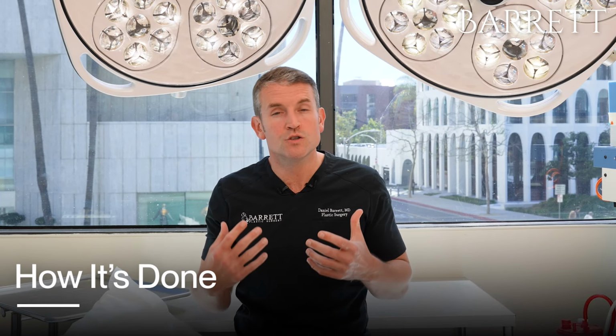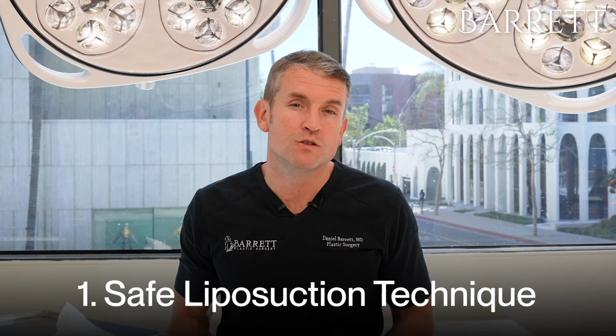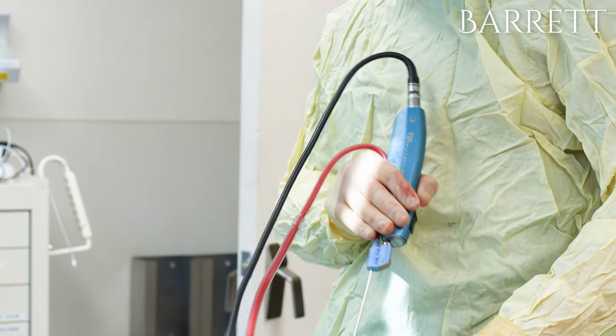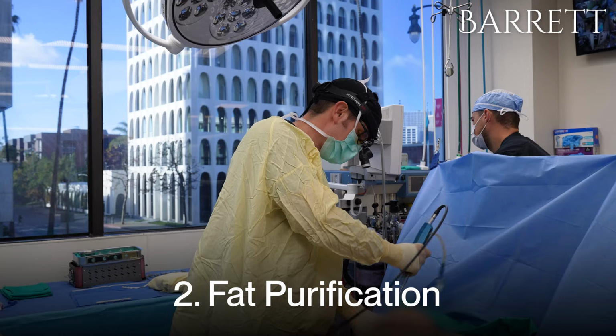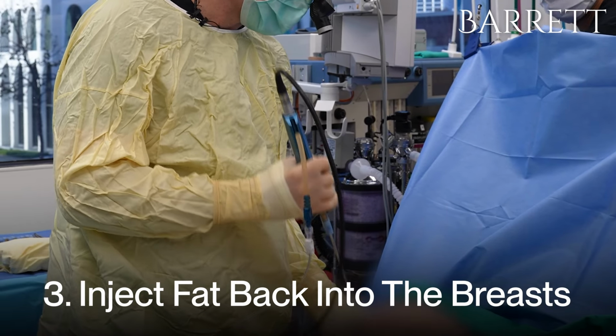Well, basically it's a two combination procedure in one. We do liposuction of the area. I do what's called a safe liposuction technique, meaning I take the fat out very carefully, not on suction, so I don't create contour irregularities from wherever we take the fat. We purify it on the back table very quickly, and then we put it gently back into the breast. Lots of small, tiny little droplets so that the breast has the most ability for that fat to survive.